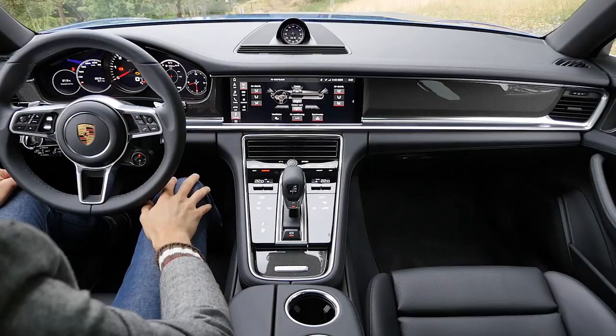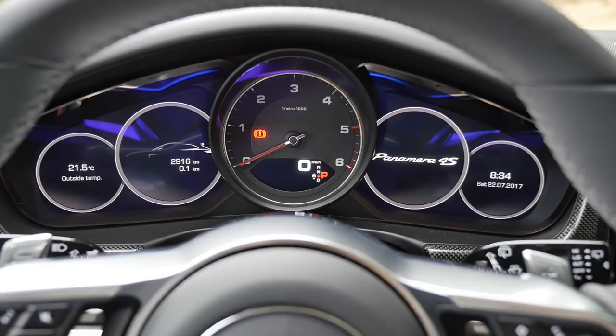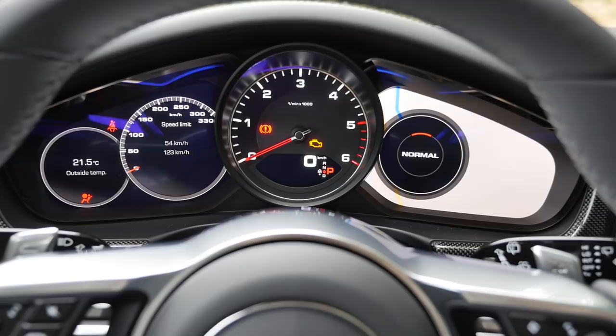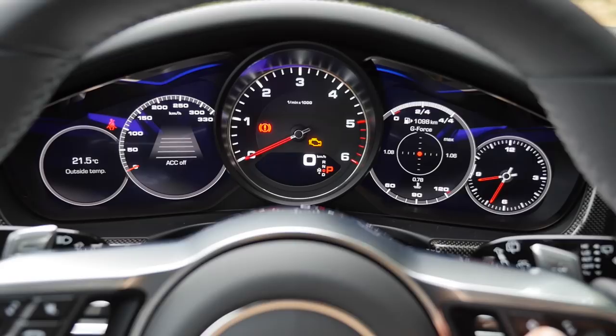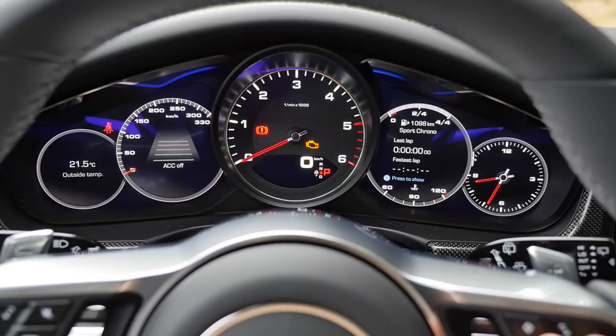So the instruments, the middle one is still analog, the rest is digital. You can see it right here when I turn it on. And the good thing is you can use it very flexibly. For example, here on the right side, it can have the GPS view. On the left side, you can, for example, have ACC information. Here you can switch it around again between the G-force meter gauges, for example, and the GPS view. So you're very flexible due to this new setup.